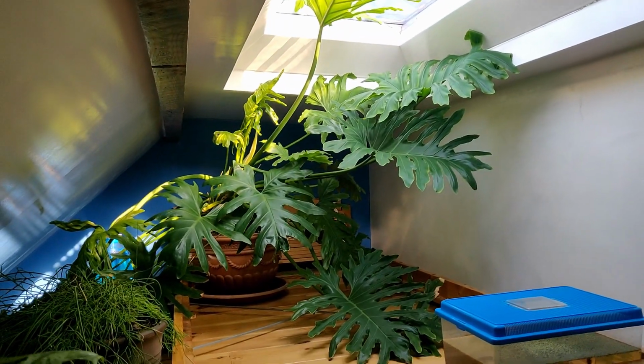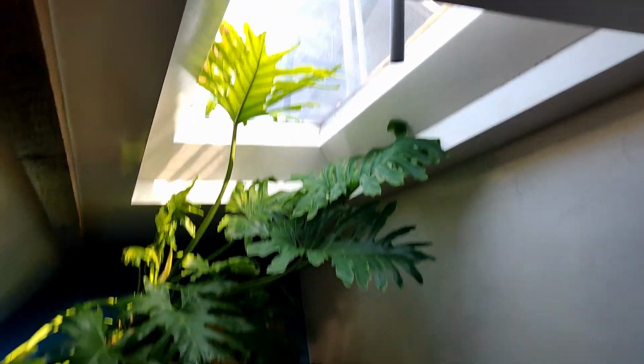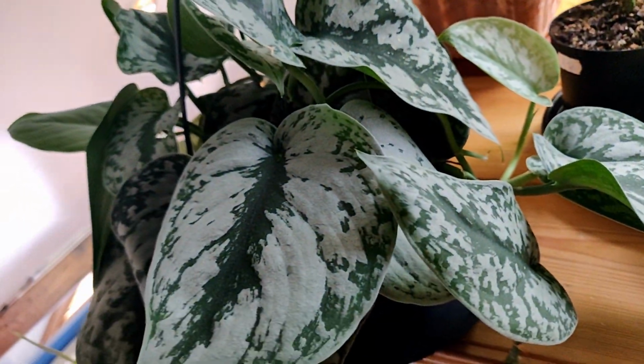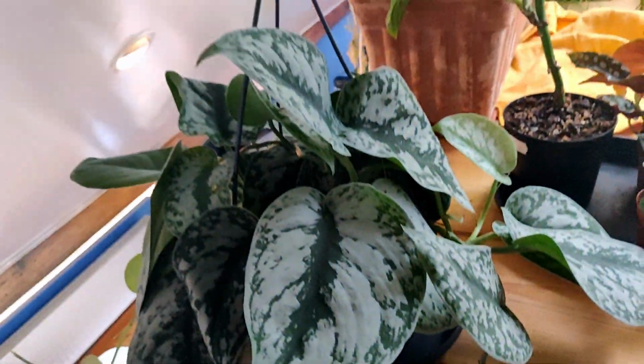Look at this. Here is where it really grows. This is all new growth since I got it. Because of the window, of course, where all the light is. Then here my monkey fist, also twice the size, my begonia also. And then this Scindapsus is also a lot bigger. So the plant room is just doing great.